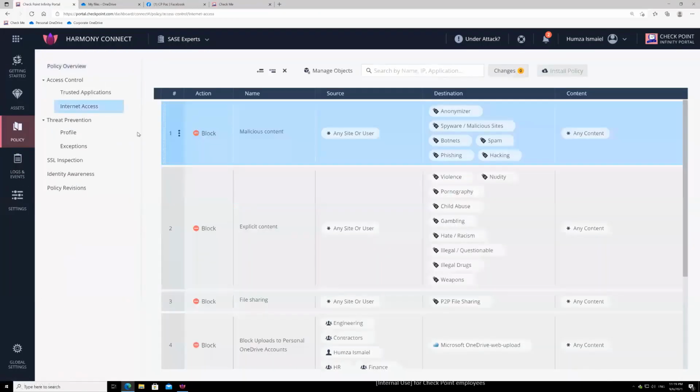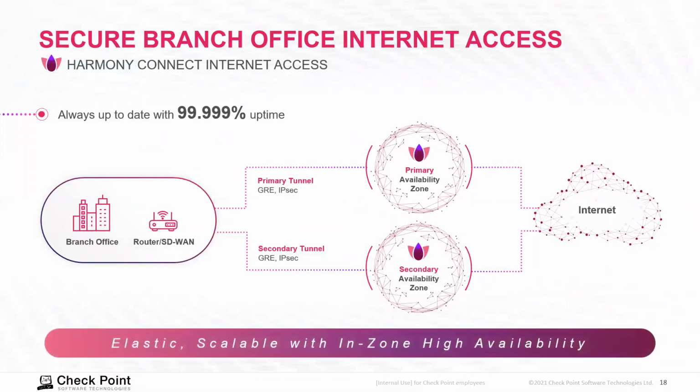Okay, the second part here would be branch office internet access. So we talked a little bit about remote users working from home that need to connect to the internet, and you want to provide them with the same level of firewall type policies and securities that you would have in your corporate headquarters as if they were working from the corporate office.